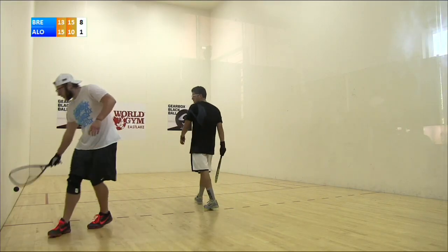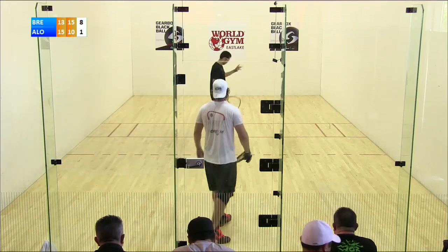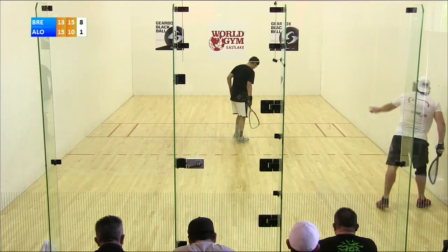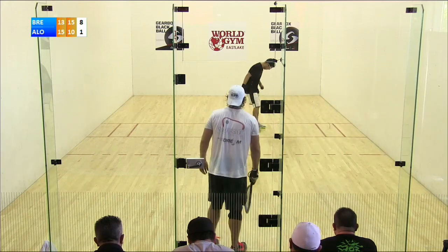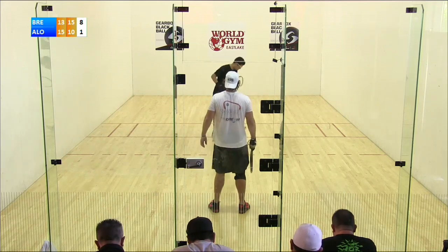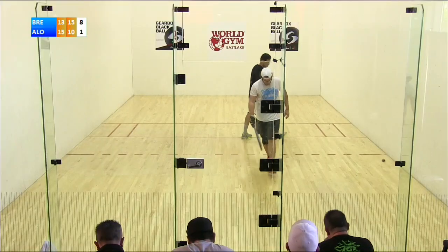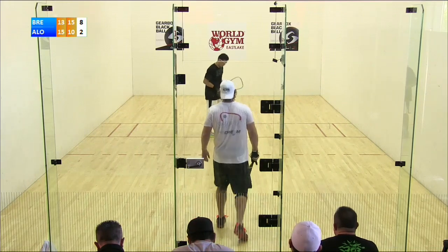Side out. Wow, another side out. Neither one of them can score. We're stuck at 8-1 for a while here. Short. Second. Point. There you go. Nice shot. Alonso's going to score. 2-8.